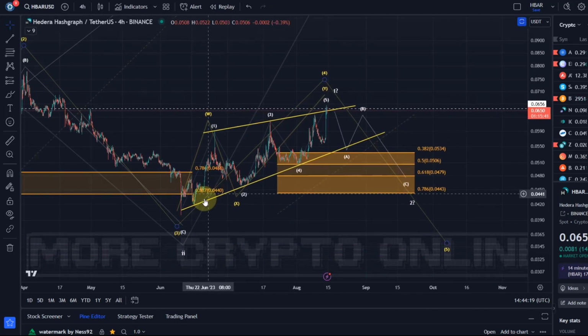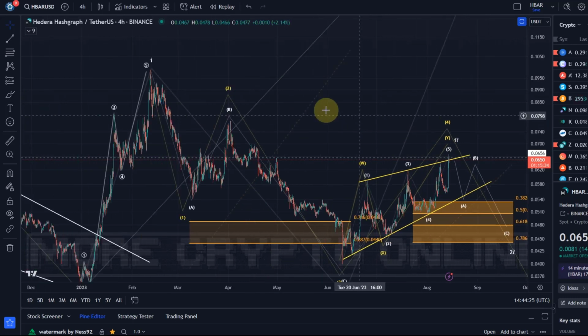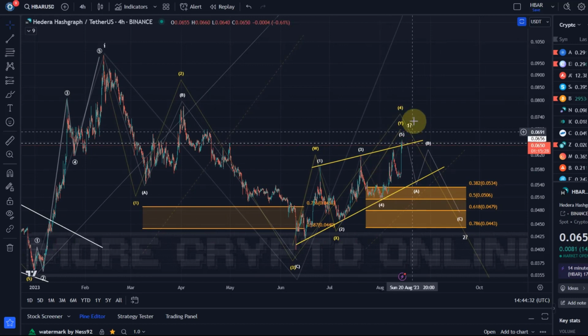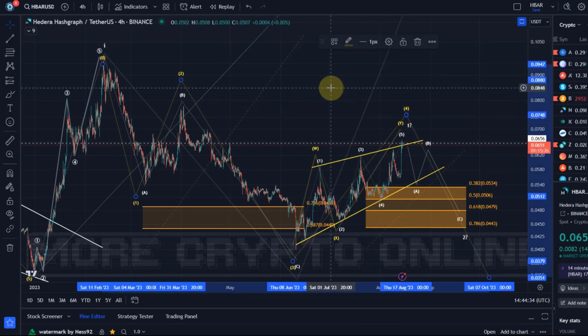I mean, it's still a corrective rally. No impulse has developed here. But if it continues to rally, it should hit these milestones next. It's just that the wave count would be rather uncertain until we have more price data. At some point, this wave 4 will not be a wave 4 anymore.